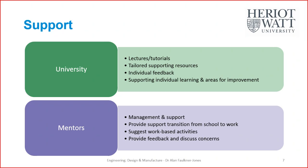But primarily they're there to help suggest the work-based activities that the apprentice can do over the year to meet the outcomes, and to provide feedback and concerns they might have with the whole process, and to discuss them, because obviously they'll be available much more than the university will, because they're at the workplace 4 out of the 5 days every week.